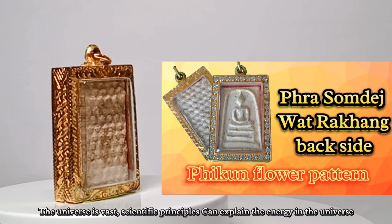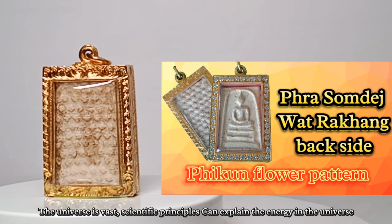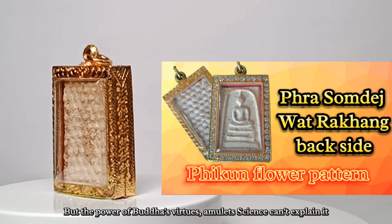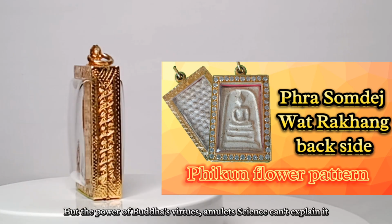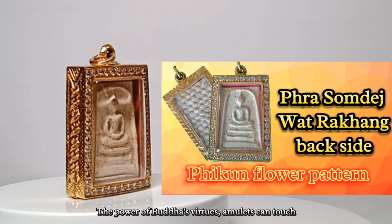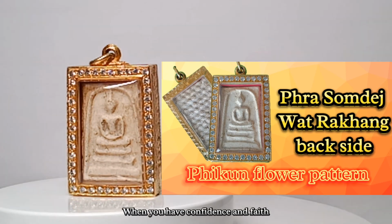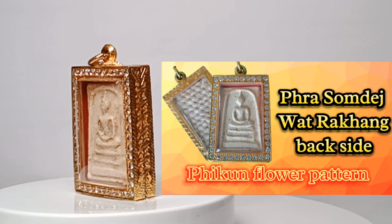The universe is vast. Scientific principles can explain the energy in the universe. But the power of Buddha's virtues, amulet science can't explain it. The power of Buddha's virtues, amulets can touch, when you have confidence and faith.